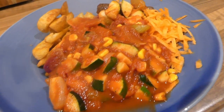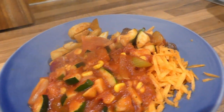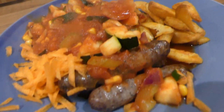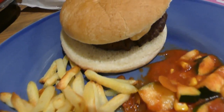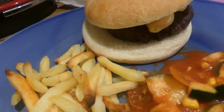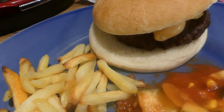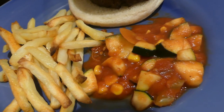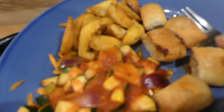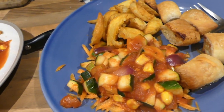It's a bit random. There's courgettes, celery, onions, tomatoes, sweet corn, grated carrot, some beef sausages. This is Ryan's, and then some wedges. This is Caleb's. These burgers, I was just saying to Ryan, they've shrunk loads. They're quarter pounders, but they look small. And just some fries, and then I've given him the courgettes and the sweet corn and everything. And the mayonnaise are random. I've just finished off these vegan sausage rolls, and I've got the veg and the wedges. You can have that. Yeah.